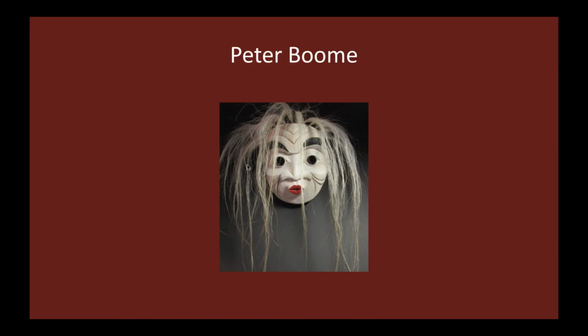I also like to ask Peter about some of the materials that you use. And this is a mask. If you'll explain what you're seeing here. So this mask, I carved out of alder, I believe. This was Slapu. It's a basket woman story, and I used horsehair, and then I actually did a twist on this mask.